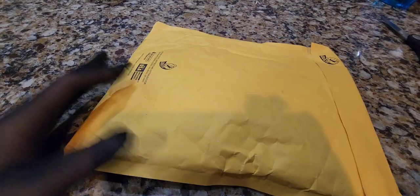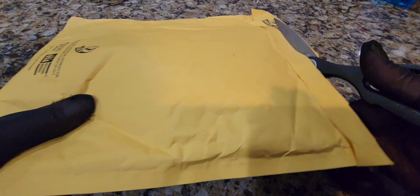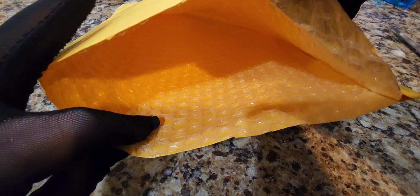So sometimes I order so many things that I don't even know what I ordered. And so this is going to be a mystery opening, or unboxing, or unenveloping. And your guess is as good as mine what's in here. I do know it's probably vintage or antique. And hold on, let me just check. Okay, there's nothing else in there. I always double check. Now, let's see.